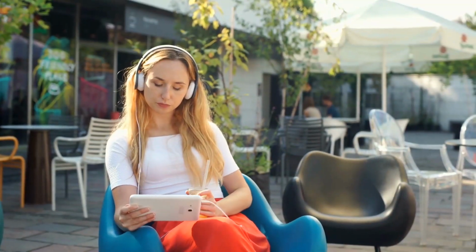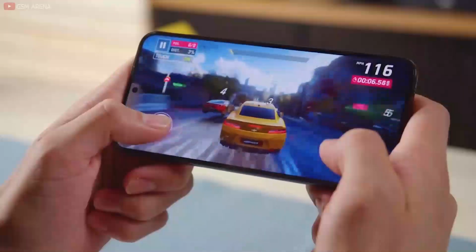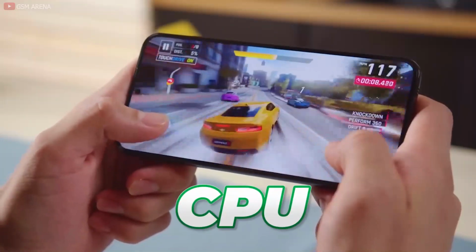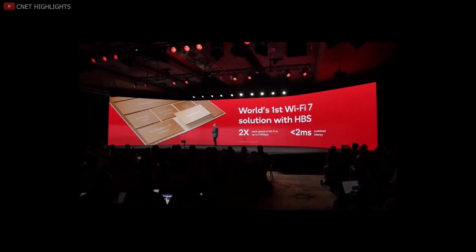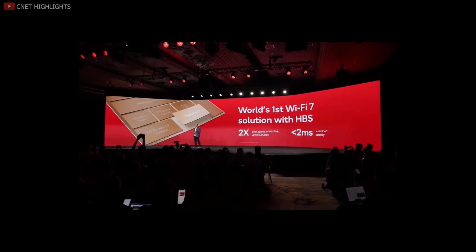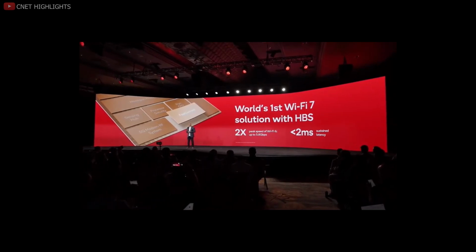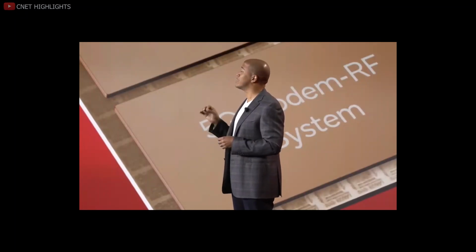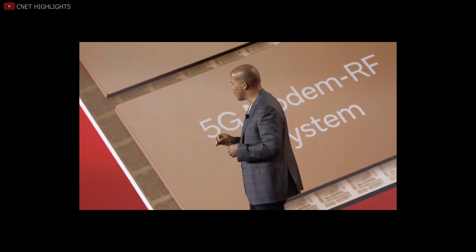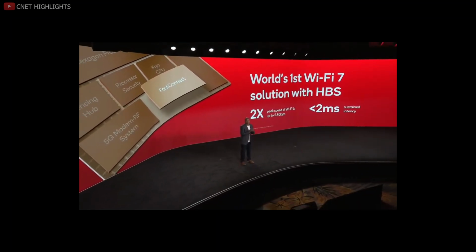Undoubtedly, one of the major and best upgrades of the S23 is its Snapdragon 8 Gen 2 processor, which has brought a major boost to its efficiency while reducing power consumption. It also provides a faster GPU and CPU performances as well as a lightning internet connectivity. Ushers in the Wi-Fi 7 era with the Fast Connect 7800, the world's first and only Wi-Fi 7 solution with high-band simultaneous multilink. HBS Multilink unlocks global peak Wi-Fi 7 performance, more than doubling Wi-Fi 6 speeds, now up to 5.8 gigabits per second, with sustained latency of less than 2 milliseconds.